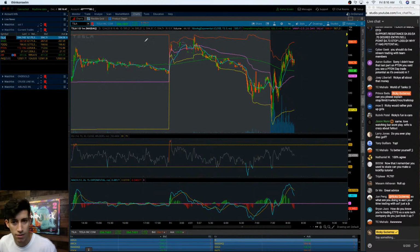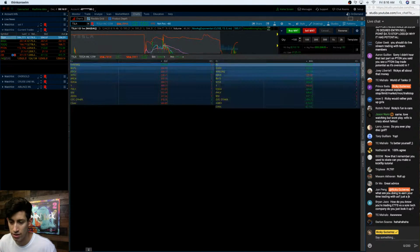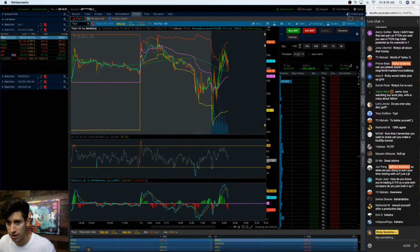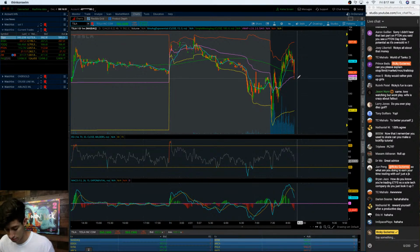So right now, Tesla is pulling back just a little bit. We'll see if we continue to make some higher highs here. I reduced my position size, just so you guys can see where I'm at. I'm not up a very large dollar amount. I reduced my position size to 80 shares, and we'll have to see where it goes from there. And look at that.